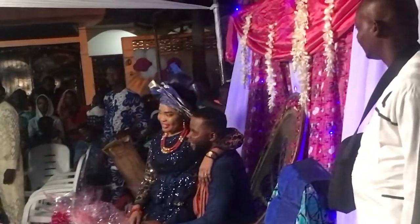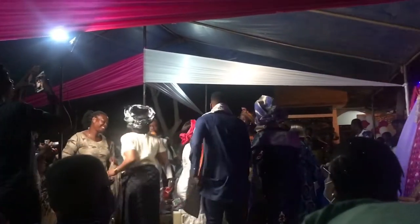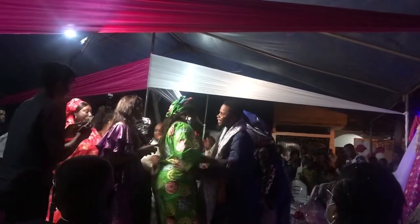And now the groom has also joined the party, which means it's the end of the party. The two families are now together and form one through this couple. And yeah, so basically everybody dances together, and that's the end of the first day.